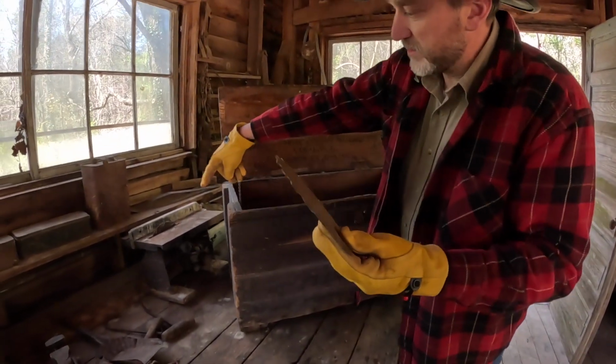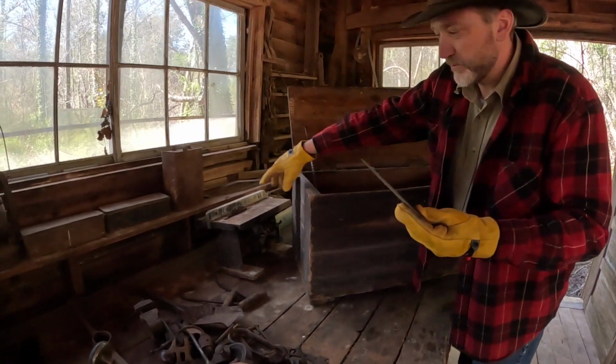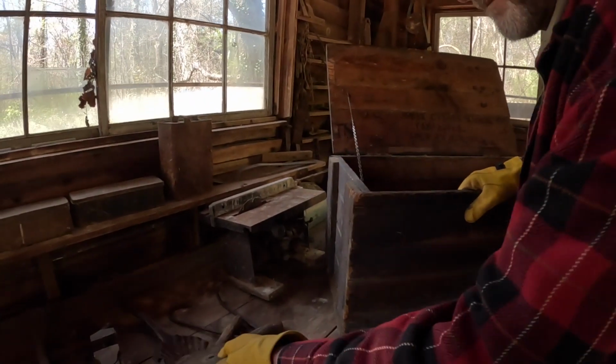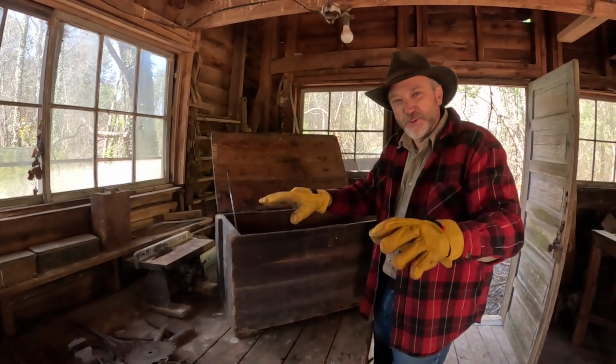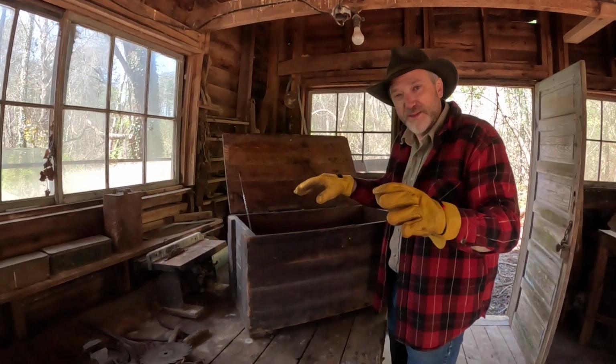Old saw blade that went to the table saw that we kept. Make sure we're clear. We're not throwing anything away. We're keeping everything, all this cool stuff. We're going to refinish the things we can use.